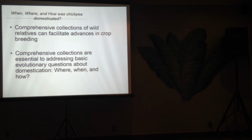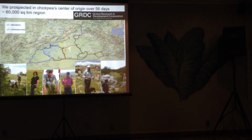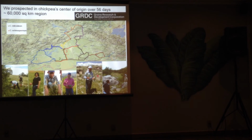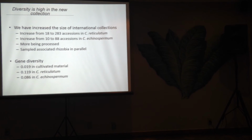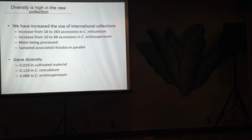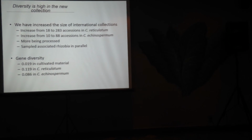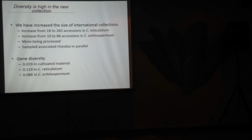So we've set about creating a better comprehensive collection, and we used a brief lull in the 30-year conflict between the Turkish military and the PKK to collect through southeastern Turkey. In doing so, we expanded by an order of magnitude the collection of wild chickpea. In a RADseq survey, we find we've greatly increased the amount of diversity present in it. We're still processing this in terms of understanding variation on a genome-wide pattern. So stay tuned, we're going to come back to this.